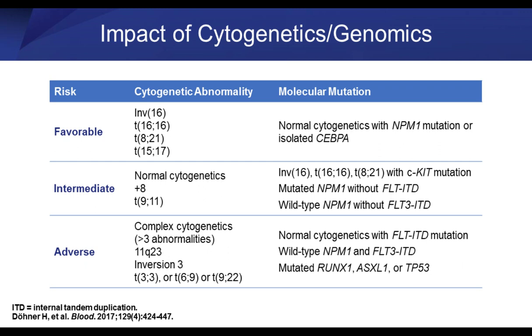Now, once you figure out what a patient actually has, whether they have acute myeloid leukemia versus acute lymphoid leukemia, the next question from a patient standpoint is, okay, I know what I have. How am I going to get treated, and what are my chances? And this slide actually gives some information that helps physicians educate patients and family members about what their chances are with responding to therapy.